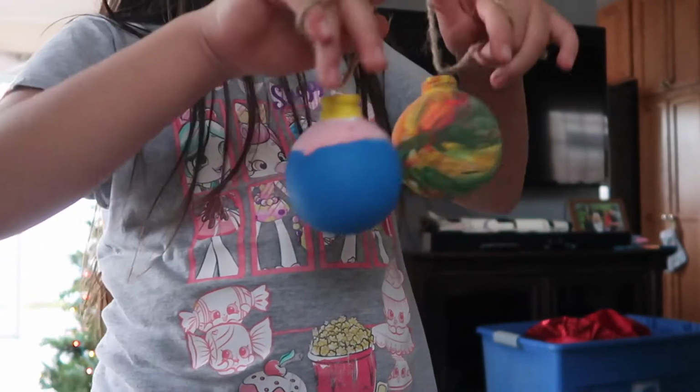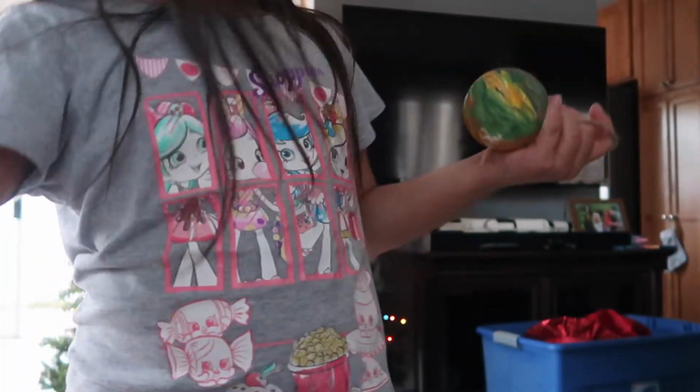We made these ornaments with paint. We painted it.